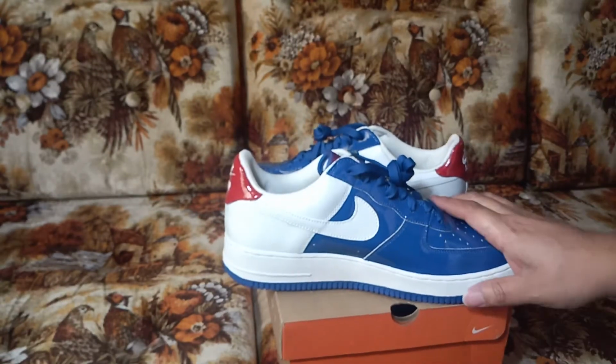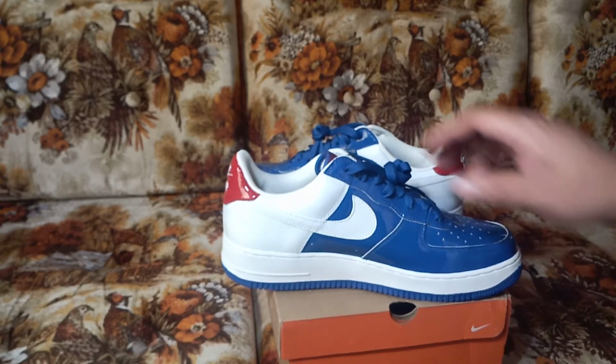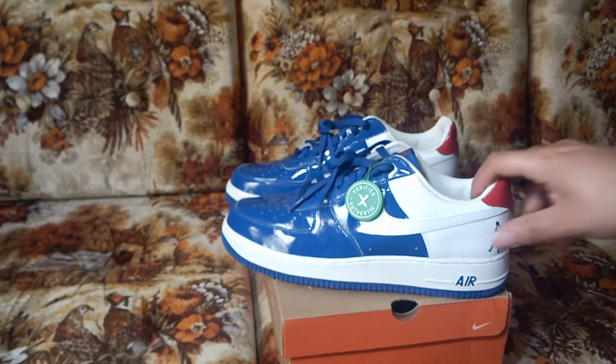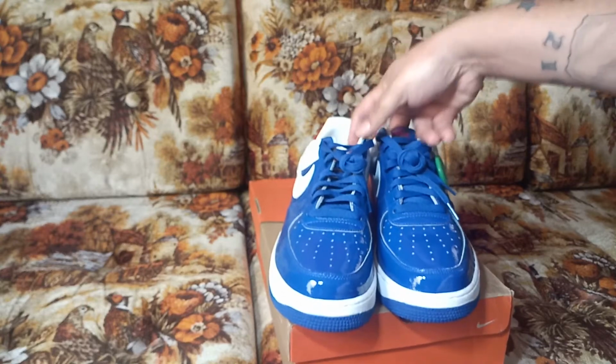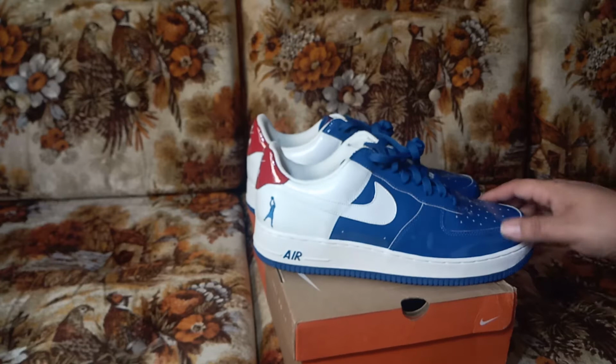You got the Air Force One Low. I think he got the Air Force One Highs. And then I even think he got some Air Force One Mids out there. But he mostly deal with the Air Force Ones. That's his favorite shoes. So, from Nike anyway. So, yeah, why not? I like them.